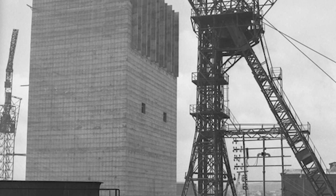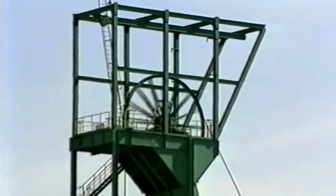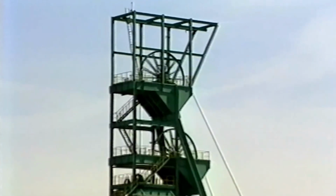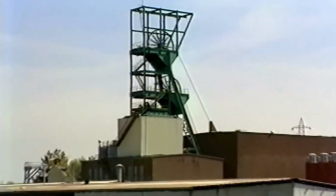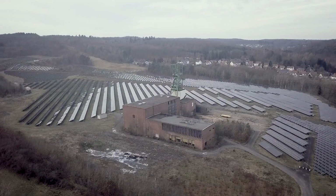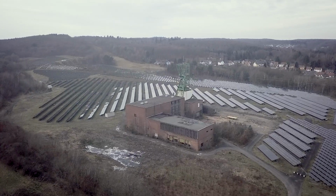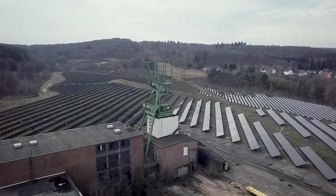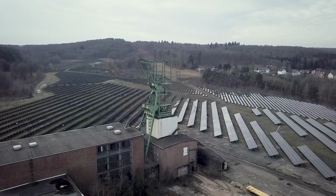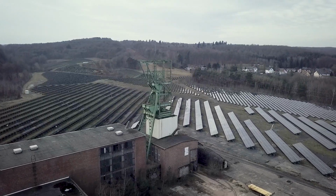In the late 1940s, the mine grew so much that a new pit was dug just for maintenance and bringing in supplies. This pit is located just over 2 kilometers away, truly showing the size of this enormous system of tunnels. The tunnels at a depth of over 1 kilometer are today completely underwater.